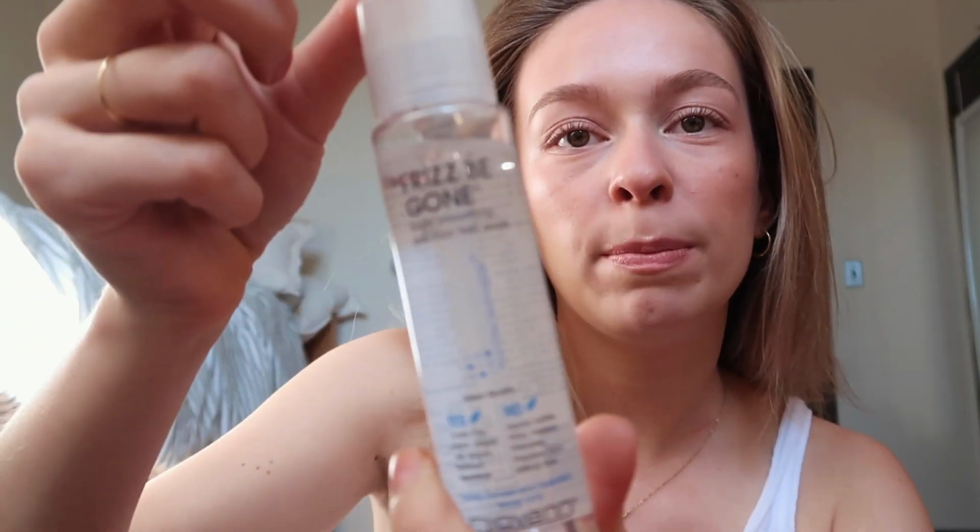Oops. So now I'm also going to use this Frizz Be Gone. It's just a serum by Giovanni, and I'm just going to use a little bit because I don't want my hair to get oily, but it just helps my hair curl really nicely if I put some on my roots before I use the other attachments.